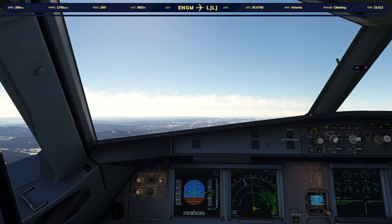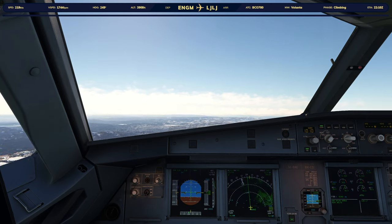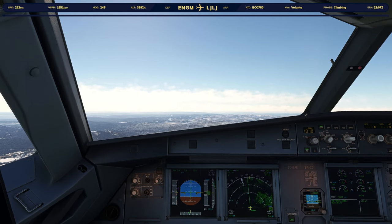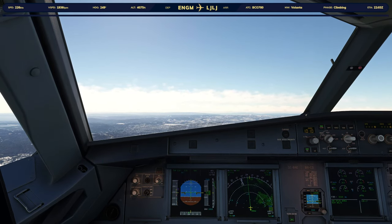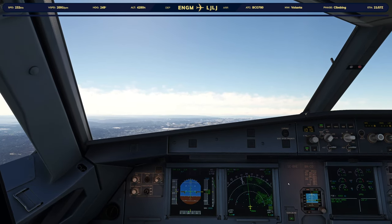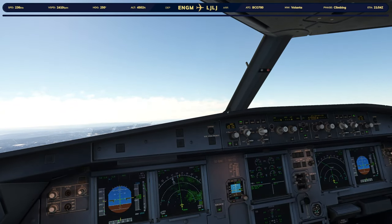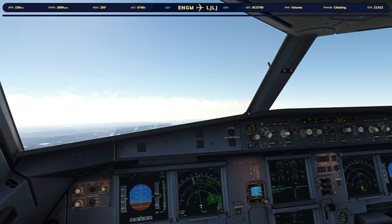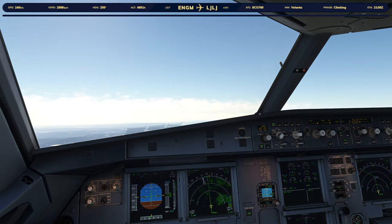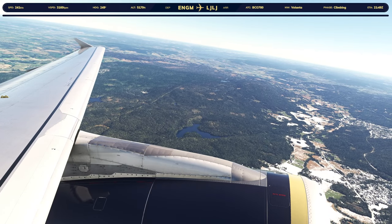Nordic 949, just verify, confirm QNH 1011. 1011. Okay. Oslo approach, good evening, Bronco 780, passing 4,000 feet, climbing 7,000 feet. Bronco 780, Oslo approach, radar identified, climb flight level 210. Climb flight level 210, Bronco 780. There we go, flight level 210, ground spoilers off. Okay, back with you guys.